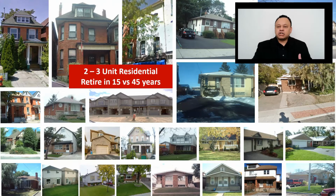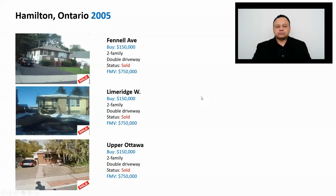Let's take a look at just 3 properties on this screen. Now, the properties I've chosen here, I actually sold these already, but I bought them initially in 2005. One was on Fennell Avenue, Limage West, and also Upper Ottawa. These are Hamilton, Ontario properties. I bought them in 2005 for about $150,000 each because that was the going price. They're all 2-family homes, which means I had a basement tenant, and I renovated the basement to make that happen.